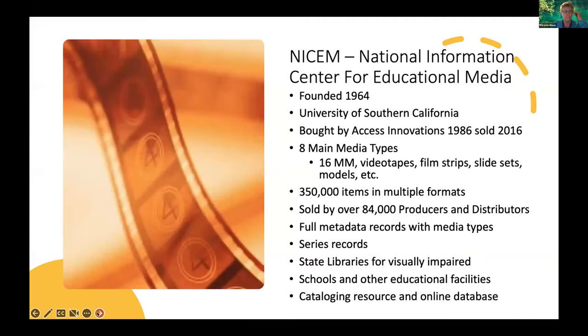It's terribly trying. I did want to mention one little side point, and that is that the National Information Center for Educational Media, which was founded in 1964 at the University of California, was a division of Access Innovations from 1986 to 2016. So we got pretty immersed in media types, including 16 millimeter films and videotapes and film strips and slide sets and models and things that people would use in the classroom for education. It was an interesting market because there were over 35,000 items in print at any given time from about 84,000 producers and distributors. So not many items per producer and distributor.